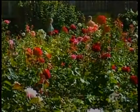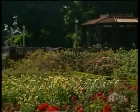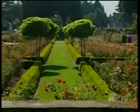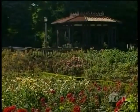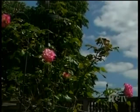We have large plantings of roses. These beds are 15 to 25 feet across, so you have this high impact of seeing large beds, nearly 10,000 roses.